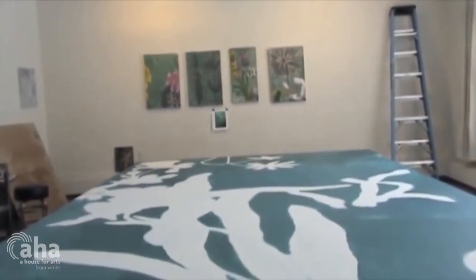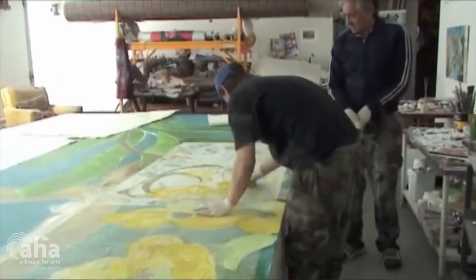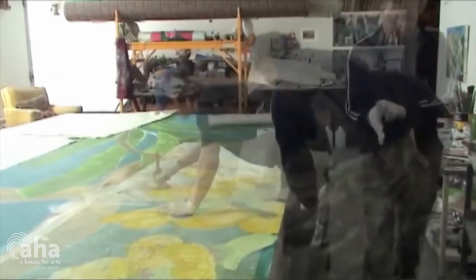I also do public work. I do gigantic murals for mostly courthouses. I did a federal courthouse in Fort Pierce, Florida. We're in the room where it was painted. And it is a 20-foot tall by 10-foot stretched piece of linen.